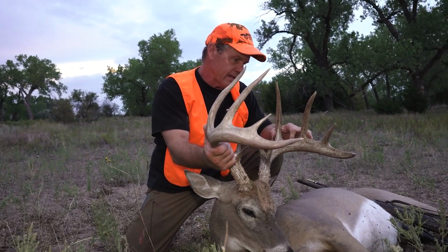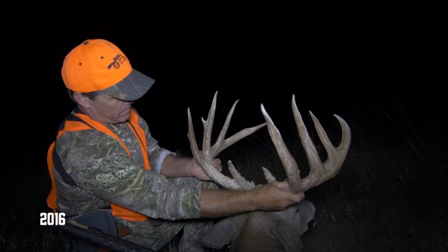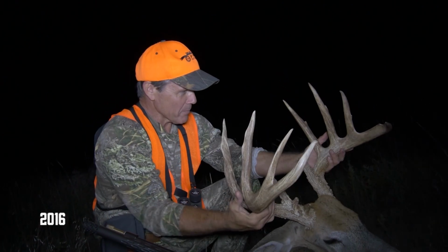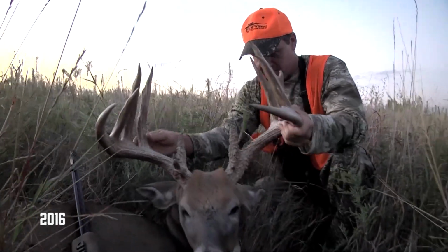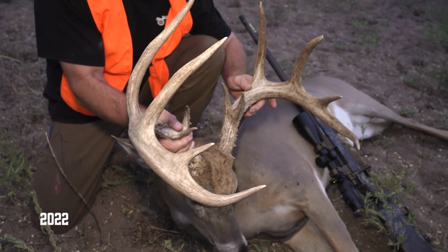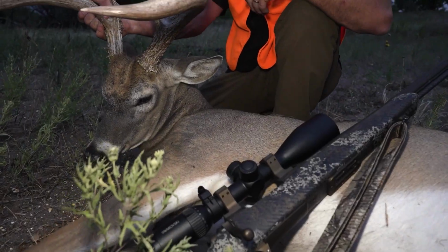Kansas muzzleloader season, one of my favorite times of the year. And for the last 10 years or so, I've been lucky enough to draw a tag every year. Most every year I've hunted with my good friend Perry Ross Trophy Outfitters. Perry's been an outfitter out in this southwestern part of Kansas for over 30 years. They've killed some monstrous bucks. He's hunted with the whole Realtree crew and a whole lot of notable people, and everybody's been real happy. Perry's a true outdoorsman, and the area that he hunts out there has got some of the biggest whitetails in Kansas.